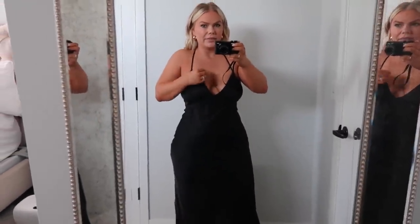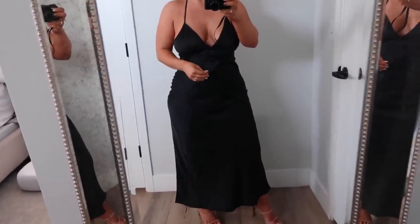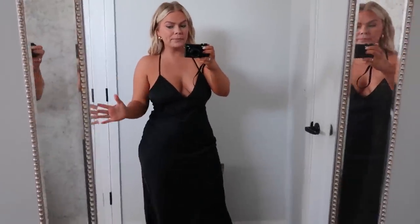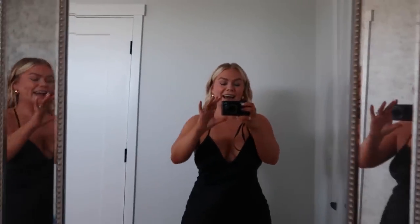Now, like I said, this part I could kind of tighten up, but it just hugs the curves so beautifully. You have a little bit of room so you don't feel so tight and you can't move. I have a couple dresses like that and they get a little annoying. You can tape your girls up if you want a little bit more lift, but you guys, it's so pretty. I love it. I'm gonna see if they have more colors because if they do, I'm getting more.